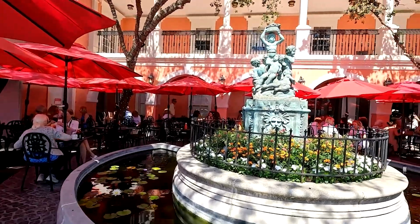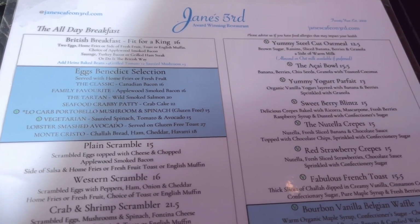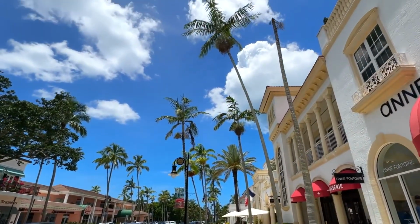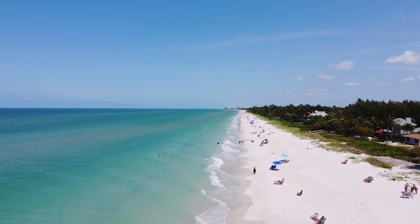Start at Jane's Cafe on 3rd. That's the right breakfast for this part of town because you're already where the morning needs to happen. Sit down, ease into it, and let the trip start like a trip. There's no prize for sprinting out the door and treating the first morning like a scavenger hunt.